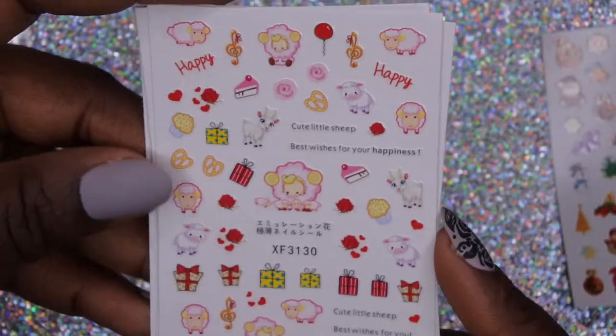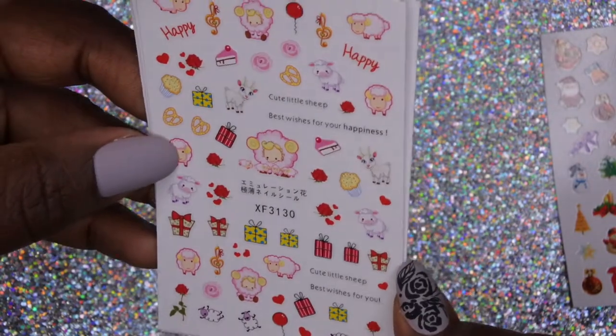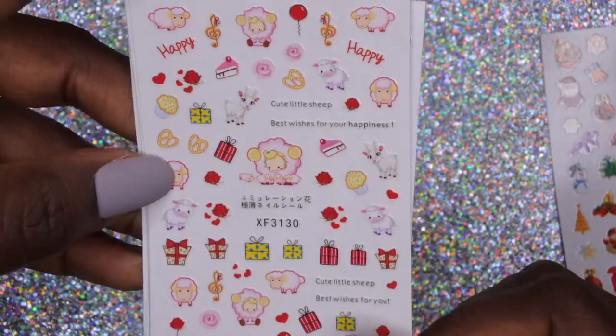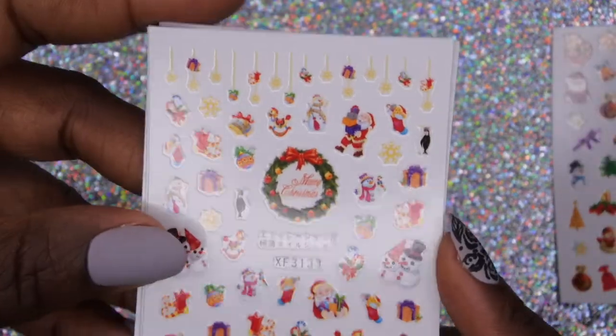The next set of stickers we got here is some sheep. Well, that's cute. And then it has like little Christmas packages here. This is an interesting mixture here. Got some rose, some hearts on it. Yeah, it says cute little sheep, best wishes for your happiness. Oh, that's really cute. I like that. Even a cake and pretzel. It's kind of random, but super cute. I like that.